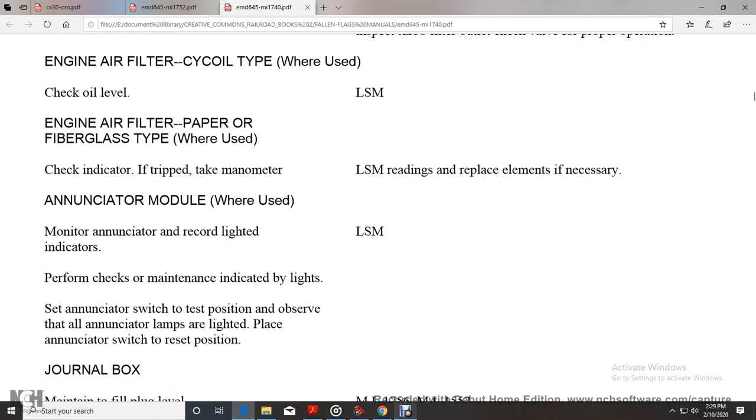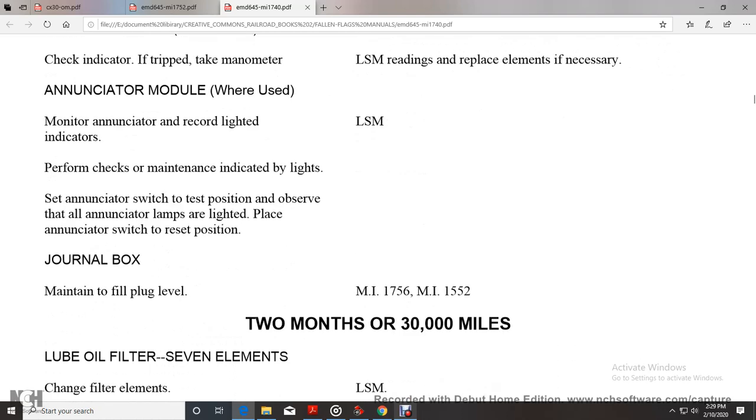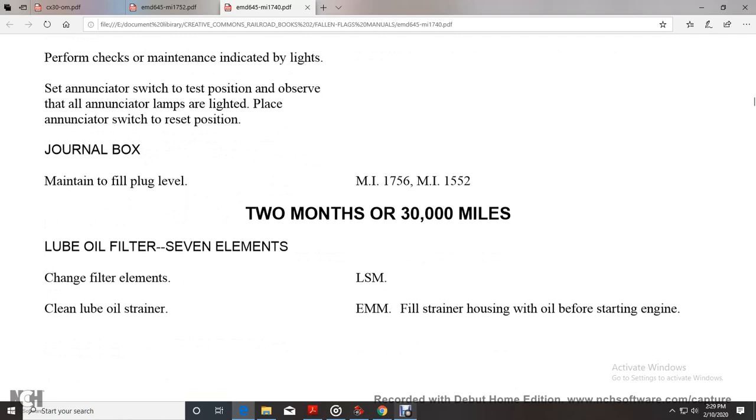Set announcer switch to the test position. Observe that all the announcer lamps are lighted. Place any announcer set to the reset button. Journal box. Maintain full plug level per Maintenance Instruction 1756. Maintain per Maintenance Instruction 1552. Two months or 30,000 miles.